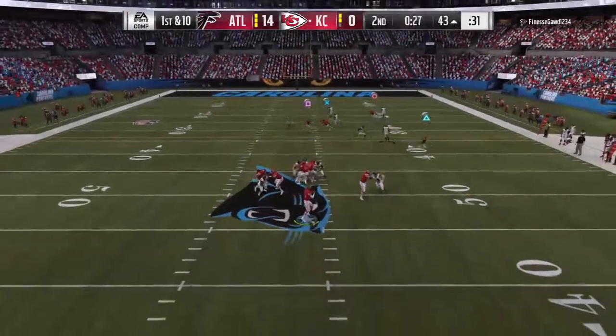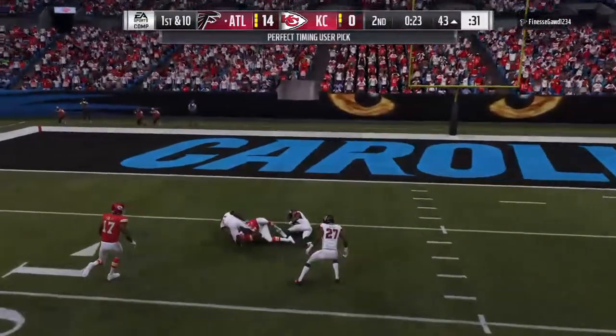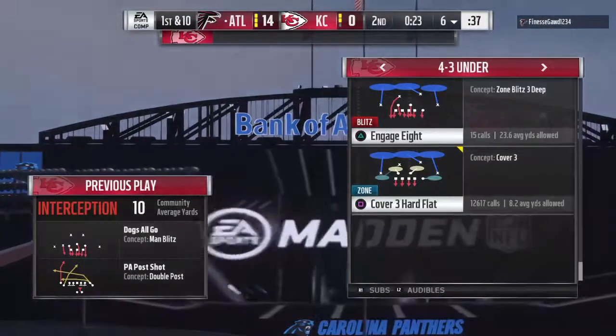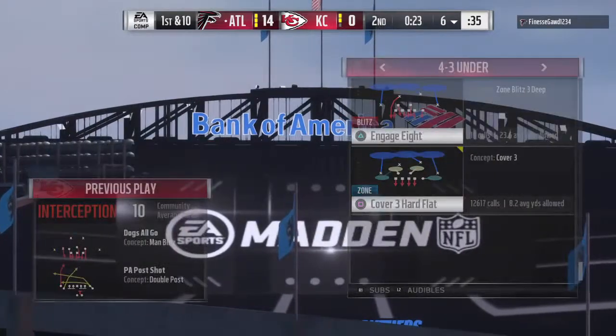Here's Mahomes to throw. Going deep here for Watkins. And my goodness, another interception. Ricardo Allen with a pick. Not that time for Watkins. The interception woes, they just continue to mount.